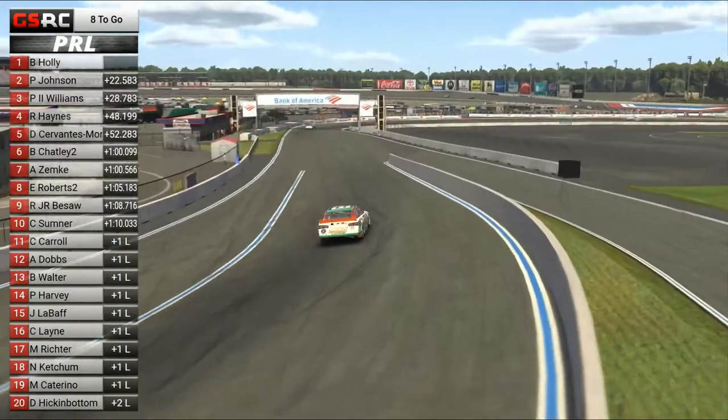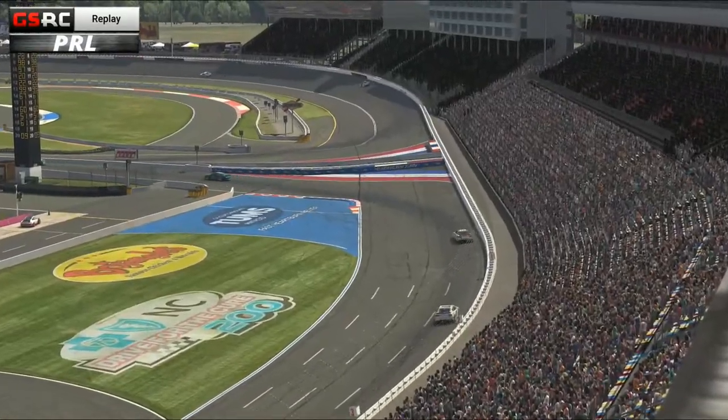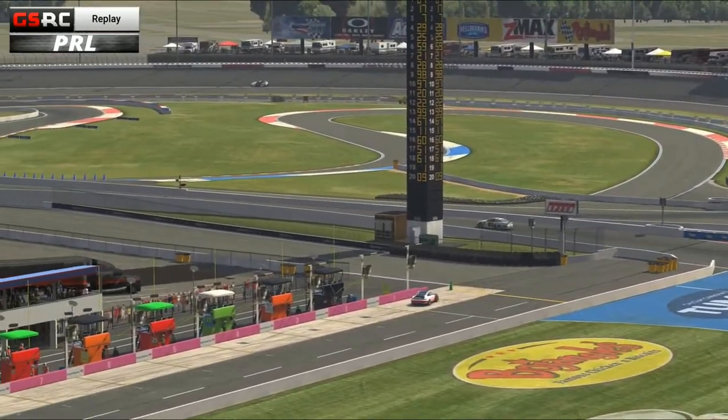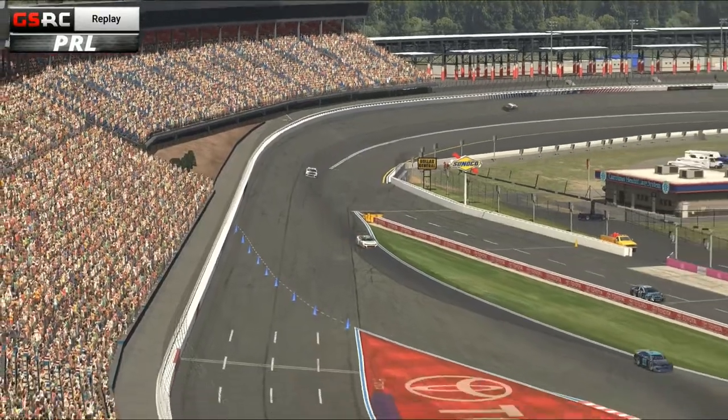Sounds like someone's got a problem. Sumner has had a problem. He was ninth last time. He has already dropped to 10th. This is why. Oh, he just got really loose going into turn one.